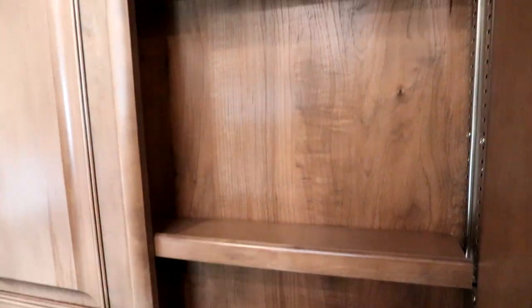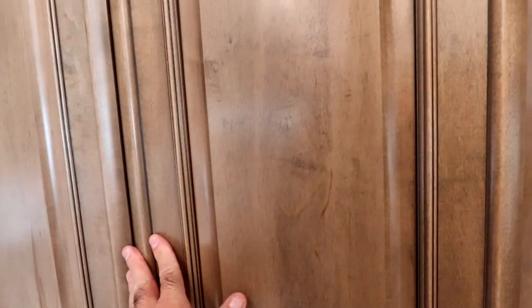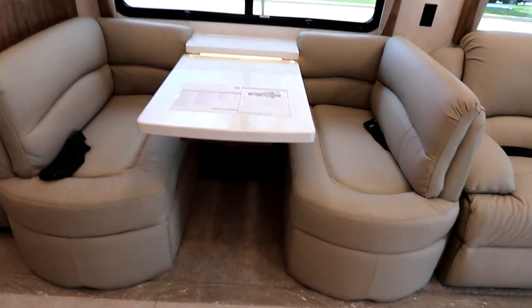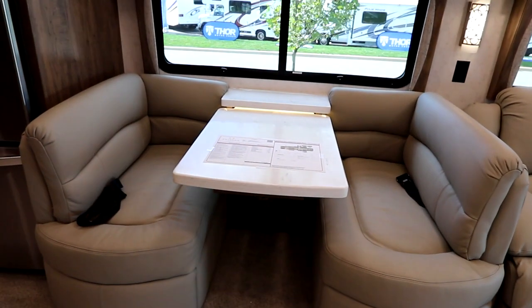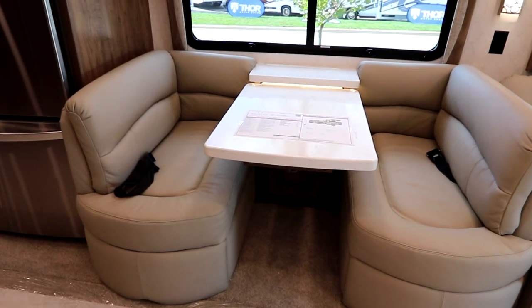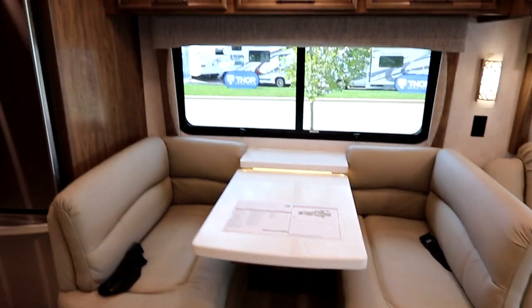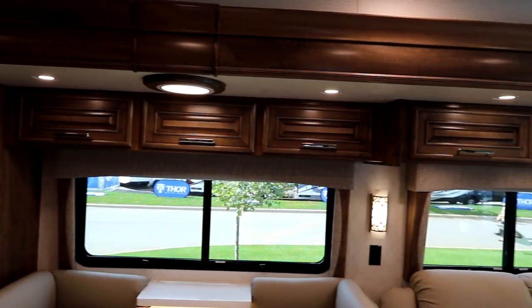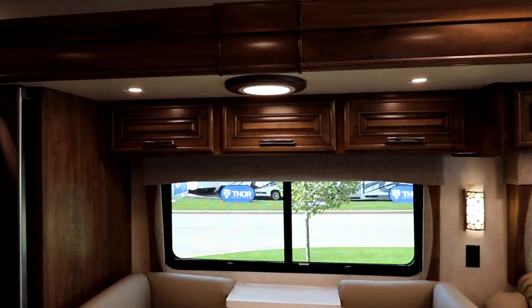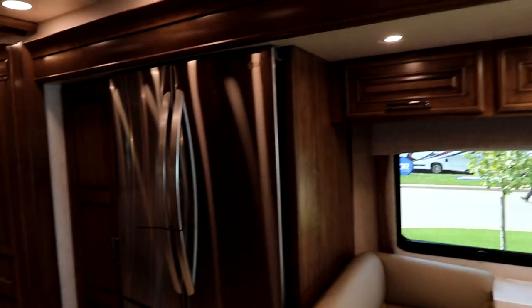Nice little spot to put your spices, your extra condiments that could be tucked aside. As we spin around, we have a beautifully elegant, nicely appointed dinette. And this looks like it does convert for sleeping if need be. And then storage above, so that you get extra cabinetry right across.